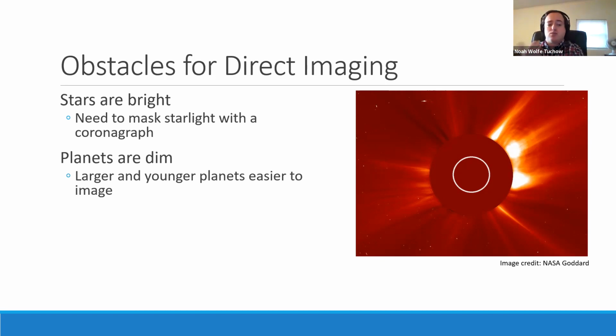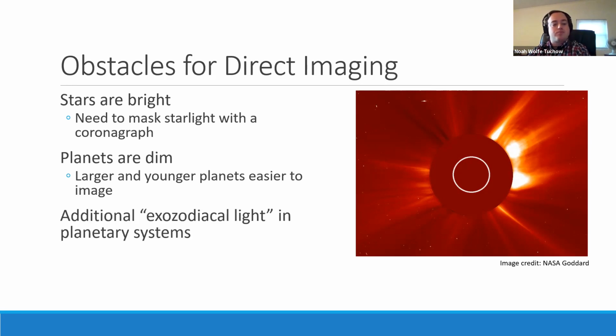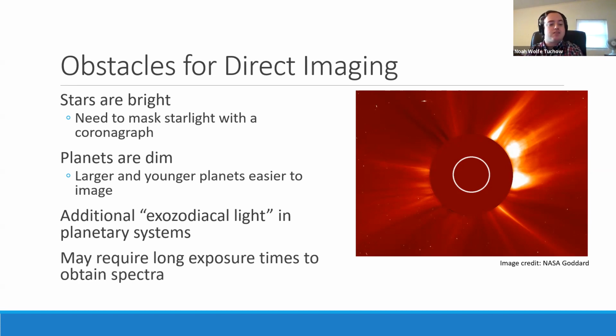And planets are dim, so direct imaging as a detection technique is currently sensitive to larger and younger, more luminous planets, and also planets that are farther away from the host star. Additionally, there are further obstacles to direct imaging caused by exozodiacal light in planetary systems, which is dust that scatters light and adds a background light to planetary systems, making it harder to image dim Earth-like exoplanets. And so imaging smaller planets around stars may require long exposure times in order to actually obtain their spectra.